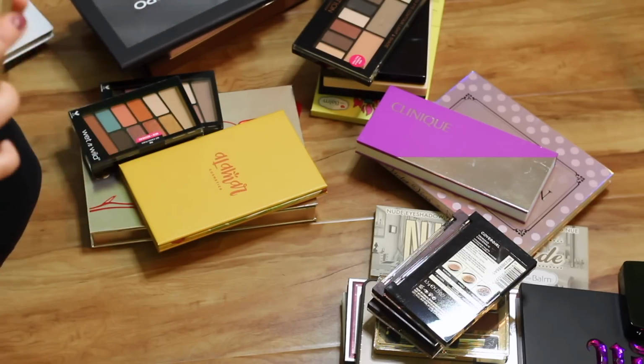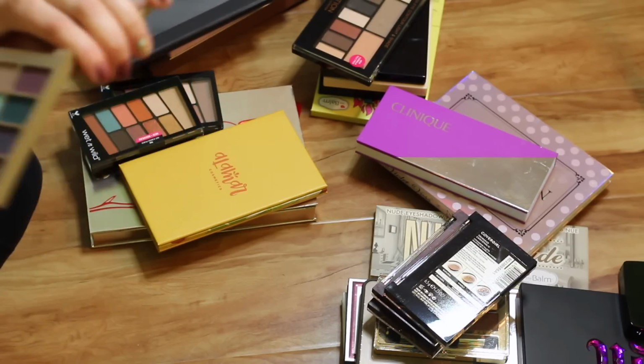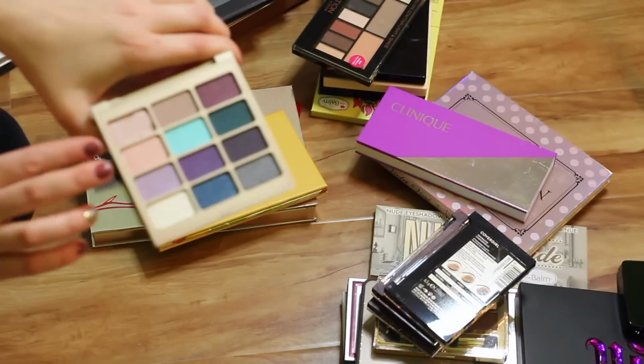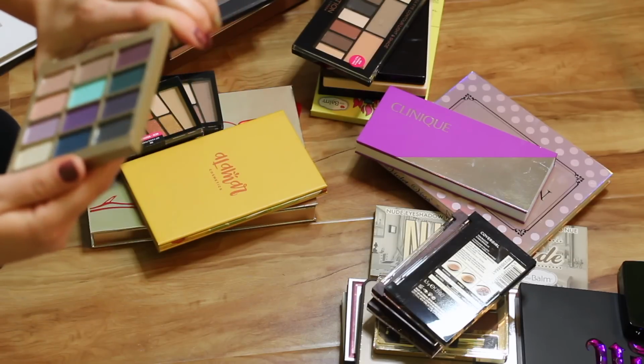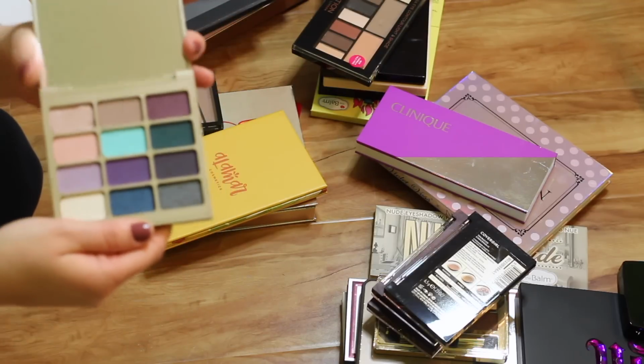This is another palette by Stila, and this is the Body. So I have the Body and the Spirit. Oh wow, it's so pretty. Honestly, this eyeshadow is chipped, but I don't think I'm gonna use this palette too much. And before I touch it, before I swatch it, I would rather give this away or sell it or whatever.